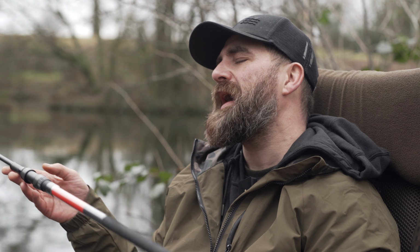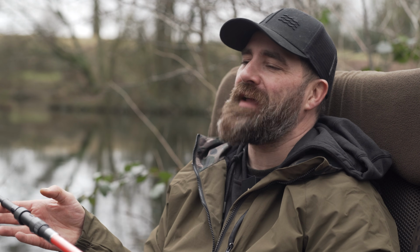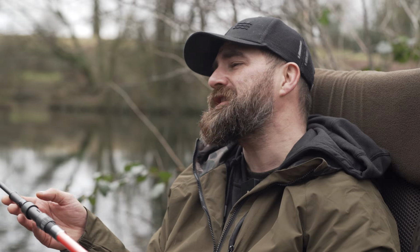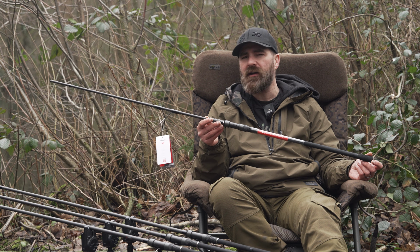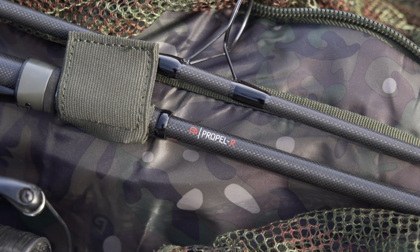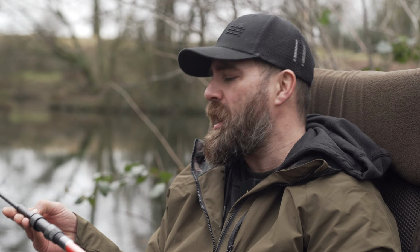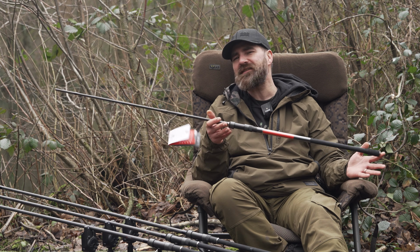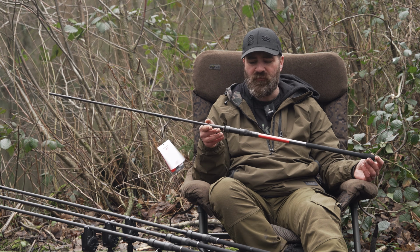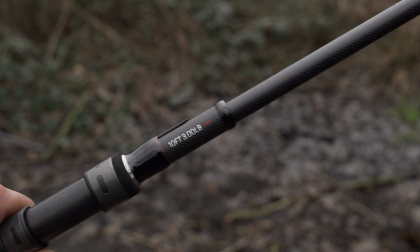And now for the Propel R's, which are 100% my favourite in the range because the R stands for retractable. And I just love the compact size, the manoeuvrability of these rods. Everything about these rods suit my fishing because they're just a huge space saver in your tackle, in your car or in your van. These are available in 3 pound and 3.5 test curve.